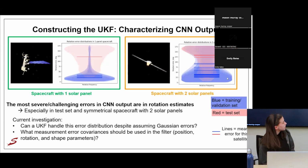And then I also looked at the rotation errors for these spacecraft that have two solar panels. Almost all of these have really long panels and relatively small bodies that could be seen as fairly symmetrical. Maybe not exactly symmetrical, but pretty close. So you can see here, the blue shapes represent the errors in the validation set. These are spacecraft whose models were seen during training, and the red ones are from the test set, whose models were never seen during training.